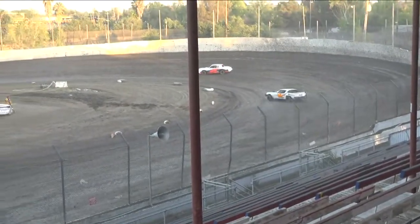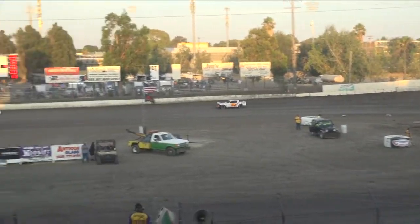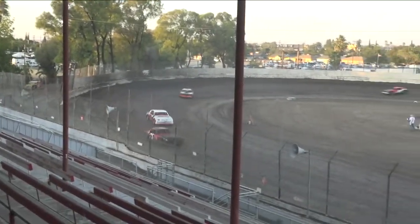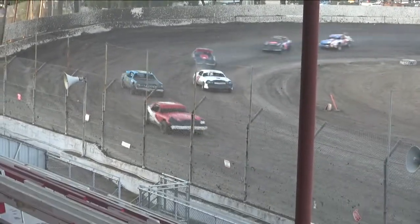Coming up off turn number four, down the front straightaway into turn number one. Leach down on the inside, Hart on the outside. And now, here comes quick Nick DiCarlo, our B main feature. Looks like he's going to try to go inside of Ryan Hart for that fourth place position.